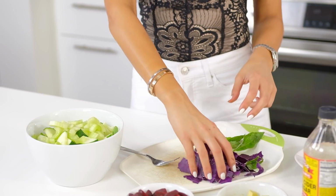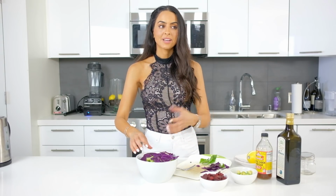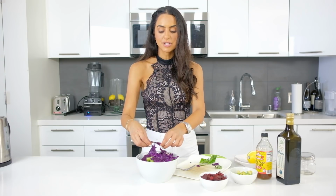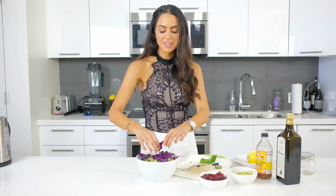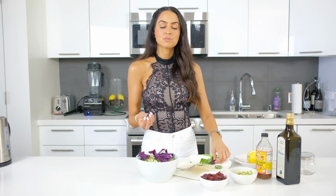And then we've got some purple cabbage. Purple cabbage is pretty cool because it actually helps reduce cortisol. And number one, the less stress you have, the more beautiful you're gonna be. That's just true for everyone. Stress can just cause so many damaging effects in your body. But cortisol has actually also been shown to make crow's feet worse.